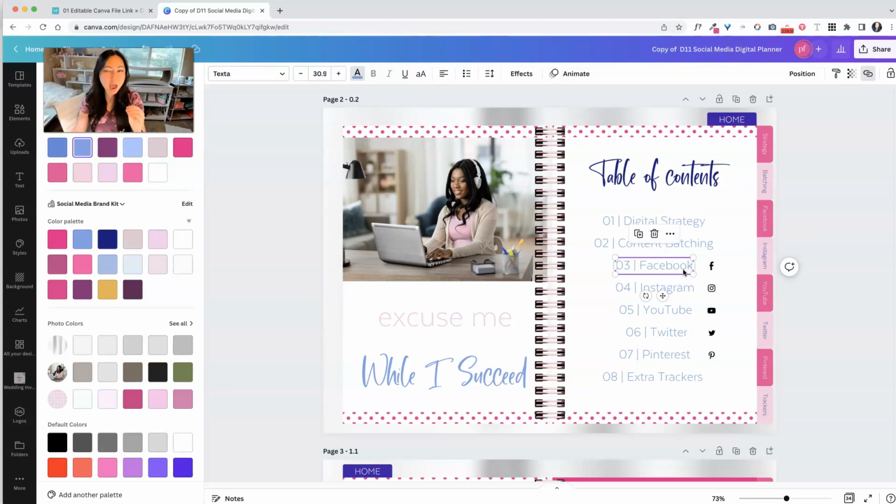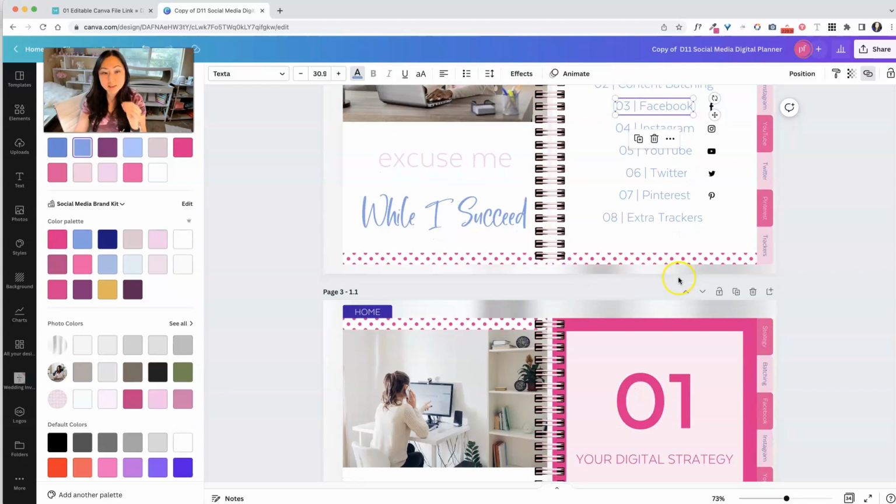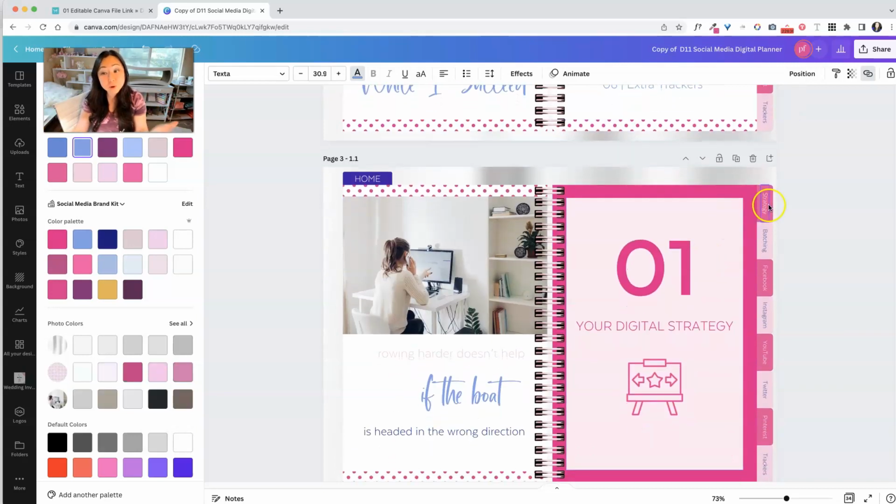If something is not editable in Canva, it is only because, one, I was not able to add that image in, like there might have been a sizing issue. But for the most part, everything is editable. You can edit all of the text on the tabs. You can edit all of the tab colors. Keep in mind, the way to make tabs, digital planners inside of Canva works the same as InDesign.